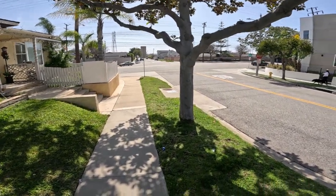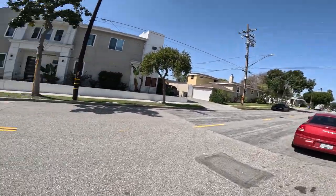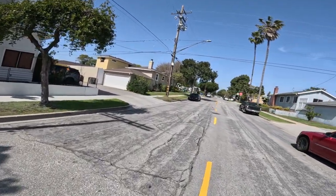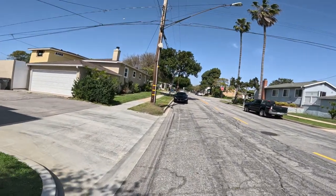I'm not gonna cross that street. We'll go up a couple of these side streets and see what we see. Now this is a Maserati here. I recognize the emblem now from the car shop.